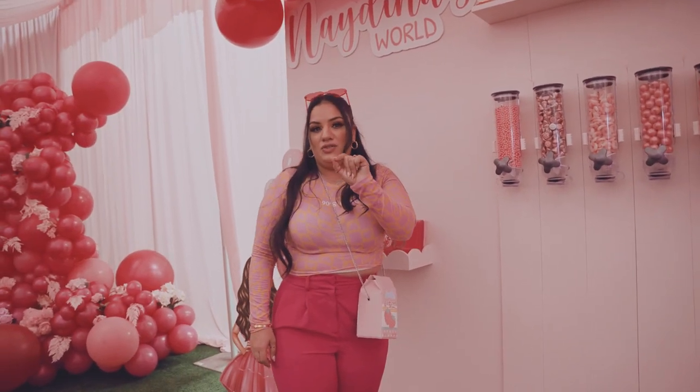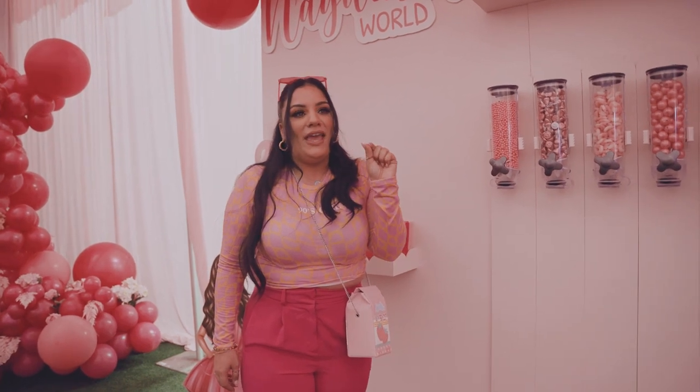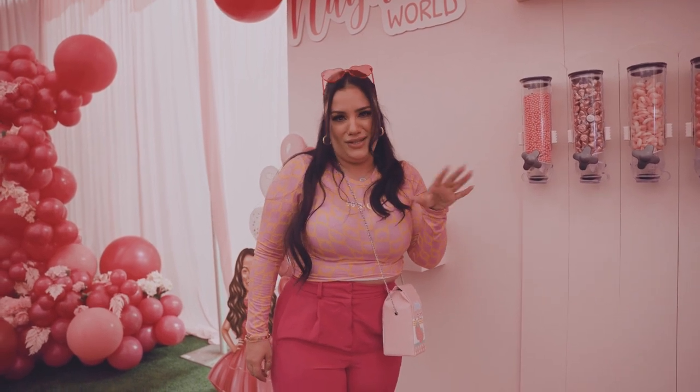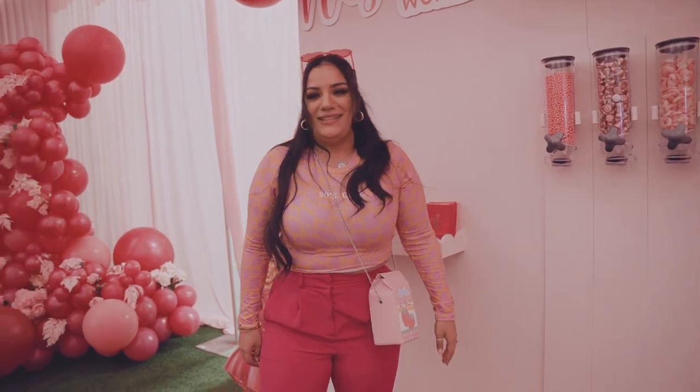One of my things I used to, what I started was a candy table. So this, owning a candy store was another dream of mine. Like, that was like, if I didn't make it in the makeup industry, which I didn't, fuck that shit, but this is goals. Yes, one of my goals for sure.